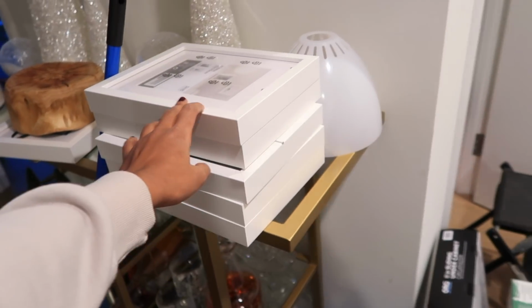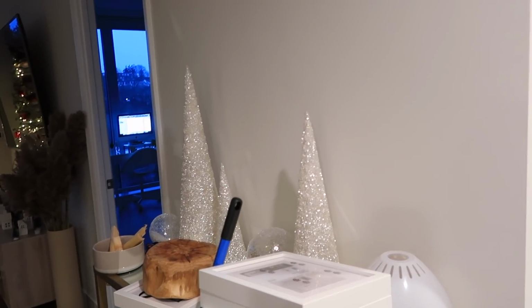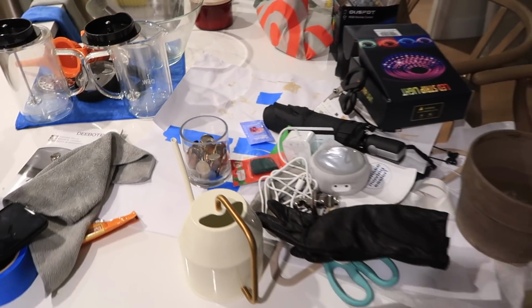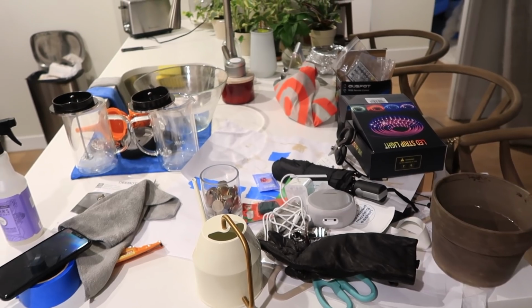And then these are 6 different frames that I am contemplating on putting right here. I just don't know how I fully feel just yet, you know? And then we have this mess right here that needs fixing. So yeah, let's get to that.